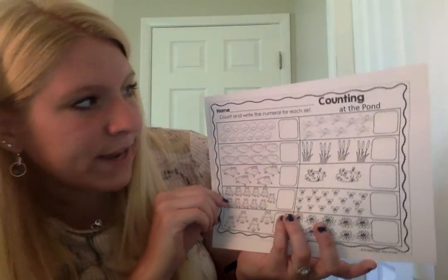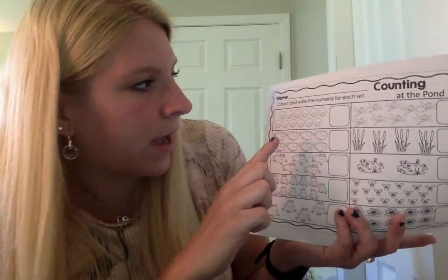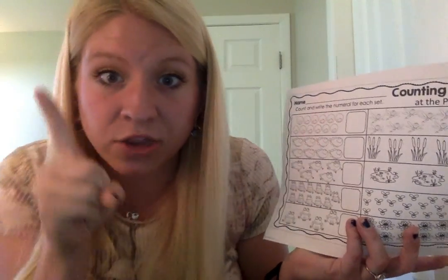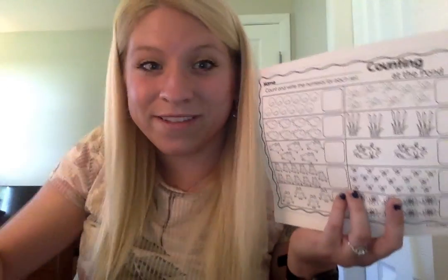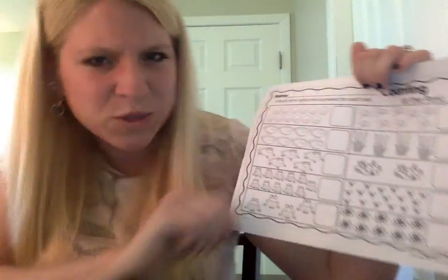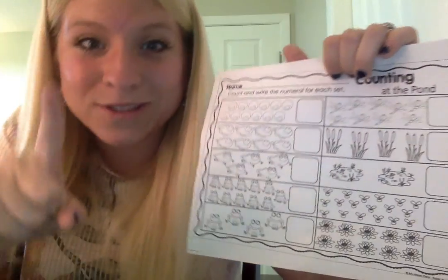It's called Counting at the Pond. So there's all different types of sets, okay? And each set has a special number that you have to count and use your pointer finger. All right, so we'll do the first one together. Let Miss Cunningham get her marker out so you can see. All right, ready? Which one should we do? Let's do the one at the top. These are little tadpoles, tadpole eggs.